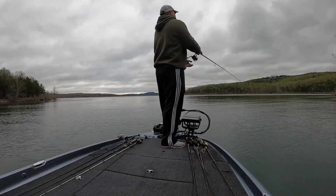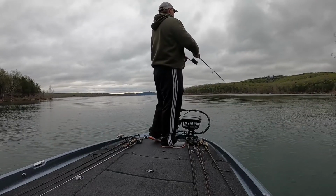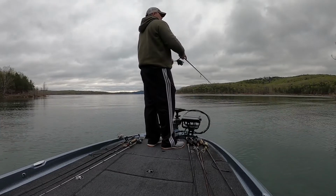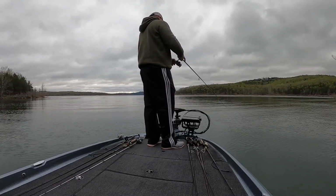Shortly after catching that one, we went back a little further in the pocket to another little point, and I'm able to hook up my second fish, a little short smallmouth on a single swim bait, a 3 1/4 inch Rach swimmer.